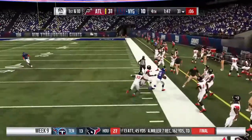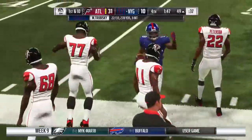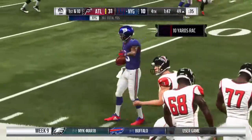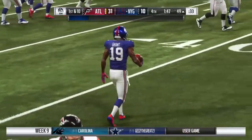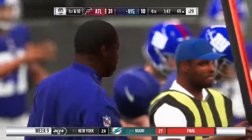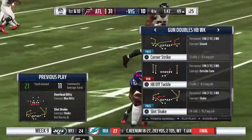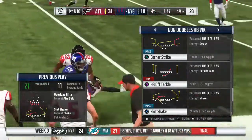Now it's Trubisky. Going to throw right side here, complete. And he'll take this to the other side of midfield before going out of bounds. And a nice gain of 21 yards. Clock management definitely critical here if they want to get back in this game. Absolutely agreed. They have to up the tempo in this case, down a couple of scores. Want to make sure they have a chance to win this ball game.